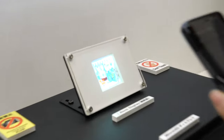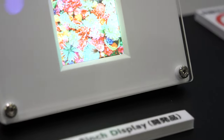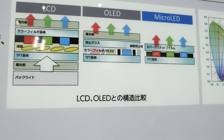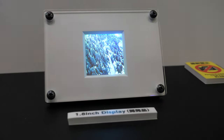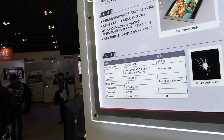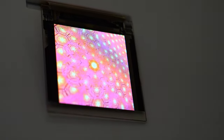So here we have a MicroLED. This is a 1.8-inch MicroLED developed by Kyocera, using this kind of technology here. A way to put it together. And I put my hand, it's very bright. So this is very high brightness. Very high brightness. And here we have it also. Nice, so hopefully it will come bigger and bigger. Hopefully, yes. All right, cool.